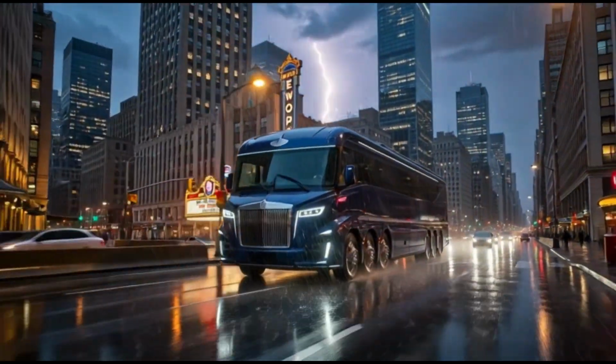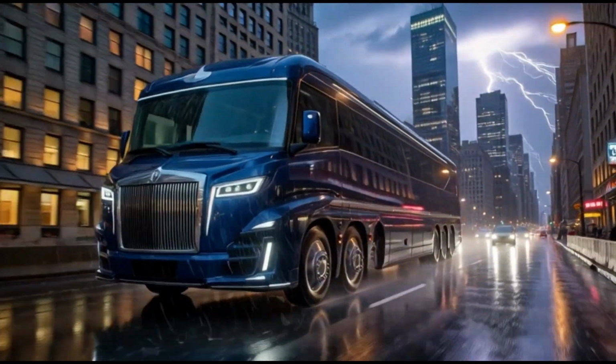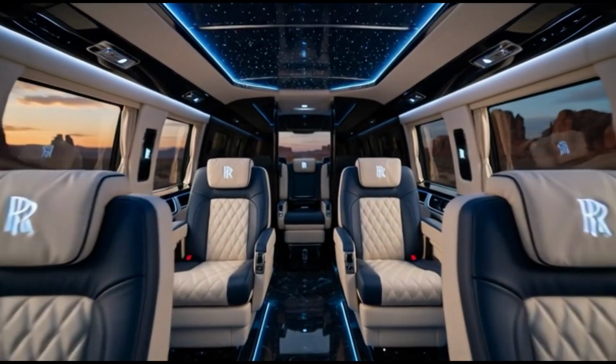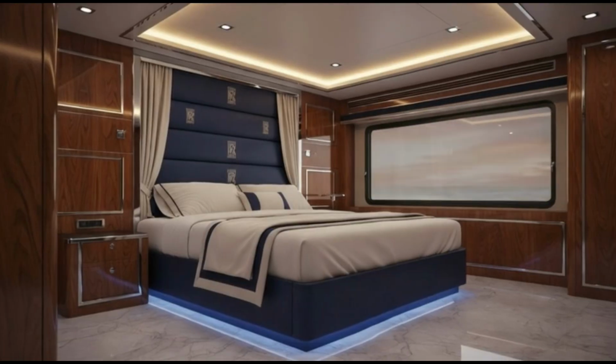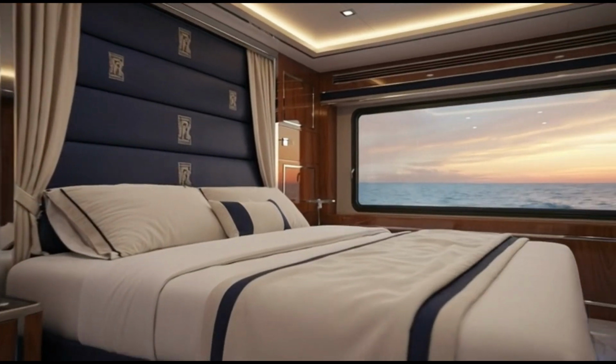Now let's talk numbers. While official pricing hasn't been confirmed, a machine of this caliber would easily land in the multi-million-dollar range. With its materials, engineering, and Rolls-Royce pedigree, the price would reflect its exclusivity and craftsmanship. This isn't built for the masses, it's built for a select few.